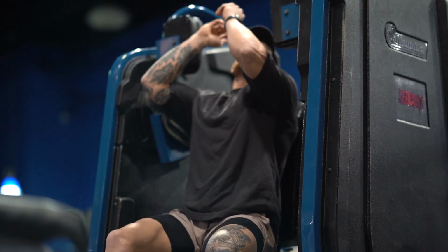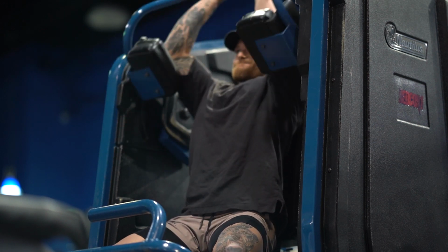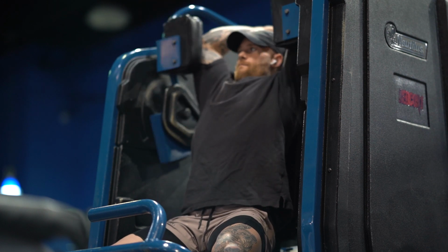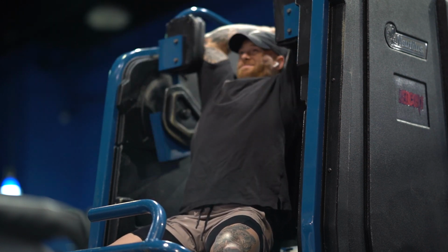All right, here we are at the gym. I didn't get a chance to film my warm-up, but I did 5 minutes on a stationary bike just to get the blood flowing. That's gonna help reduce any injury stuff. The next thing we wanna do is get blood moving in the area that we're working out. So we're gonna focus on our lats first.